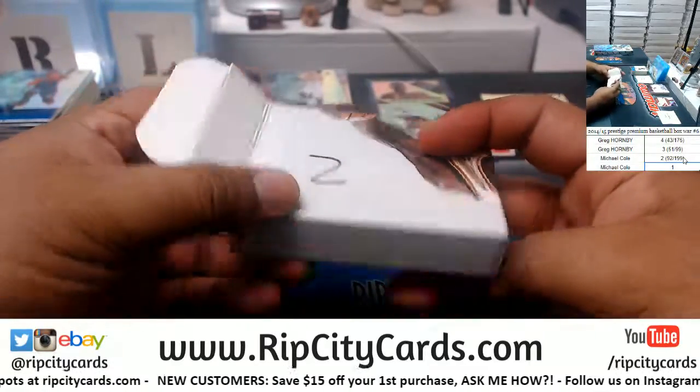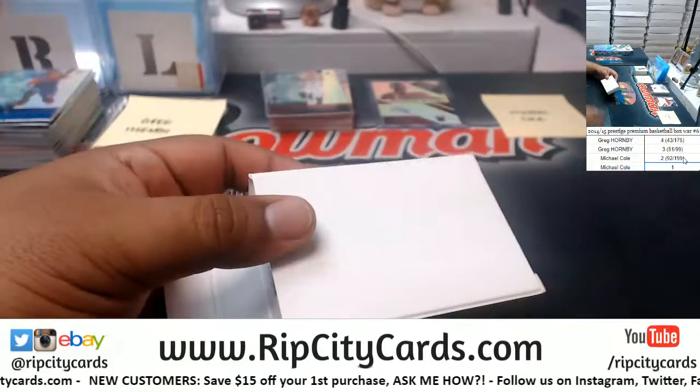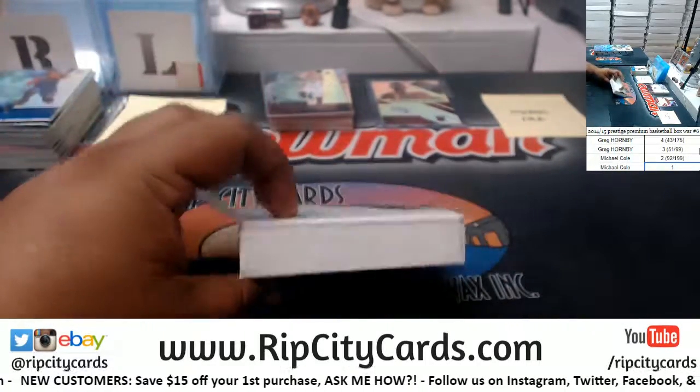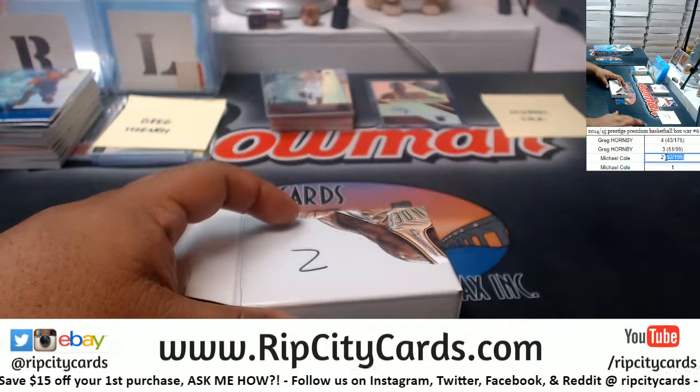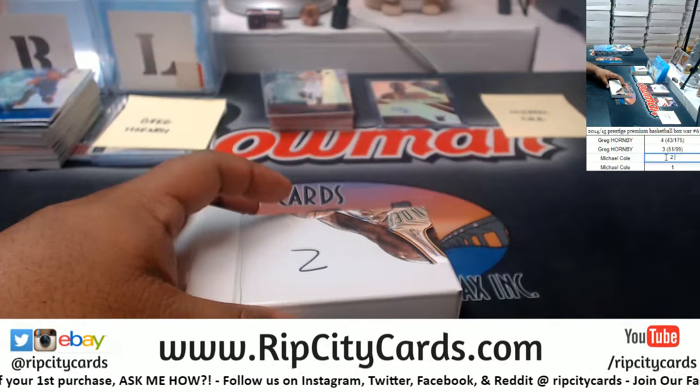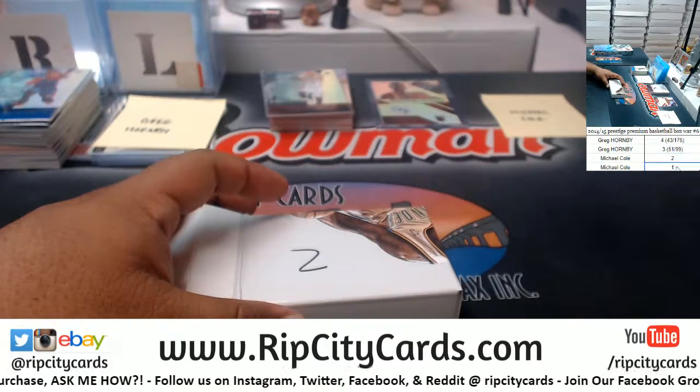And pack two right here. So this is pack two. So this is actually for one.